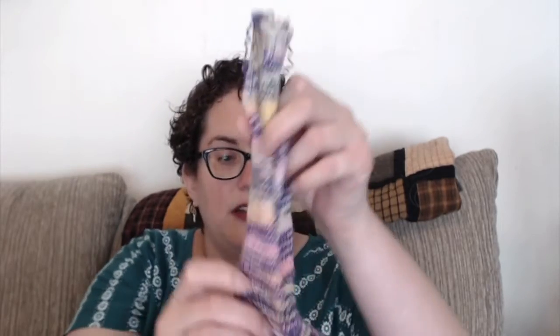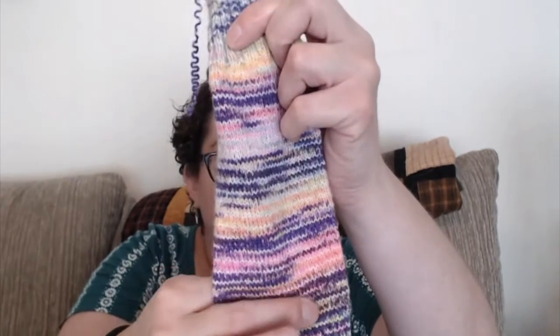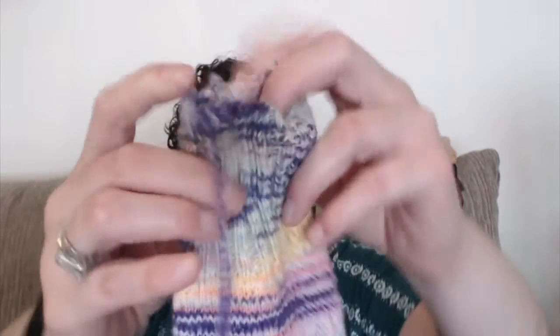I carry up the leg. I use the same number of stitches here as I did down here, about 68, and then I just start my 2x2 ribbing. Some people do it for about 15 rounds. I aim for about 20 to 30. I find that that's what keeps the sock up on my leg best.